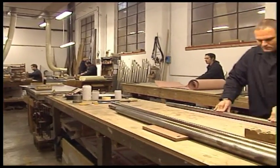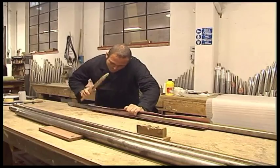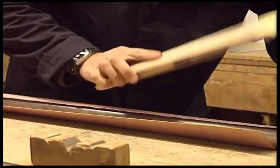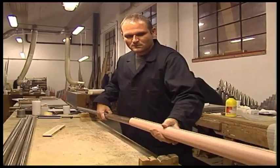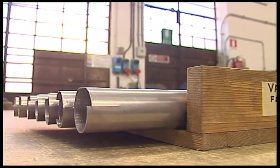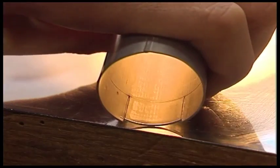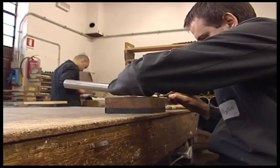In the pipe shop, the sheets are hand-rolled and beaten into place over the appropriate pipe form. The shape is checked for symmetry. Then a single seam of solder will join the edges into a cylinder. The pipe mouths are flattened and burnished by hand, and the resonators are set aside to await being joined to the pipe feet.